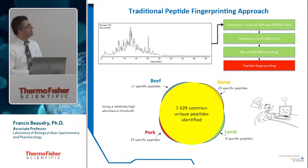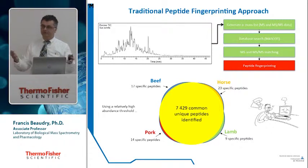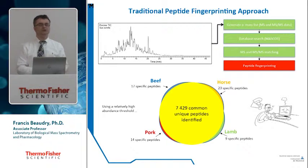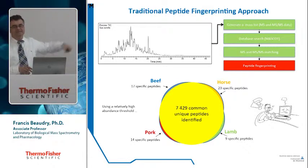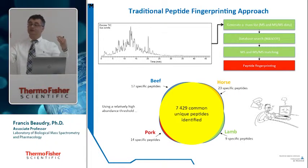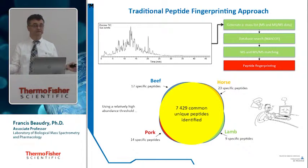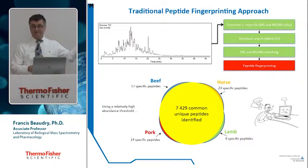So we collect data. This is an example of the total ion chromatograms of pork meat. We digest pork meat, and from the digestion, as you can see, it's very dense. When you look at this, we have about 7,500 different peptides identified in there, with a very high threshold. Most likely, if we reduce the threshold for identification, we will identify over 10,000 different peptides. So we spend a lot of time surveying databases with all these peaks.